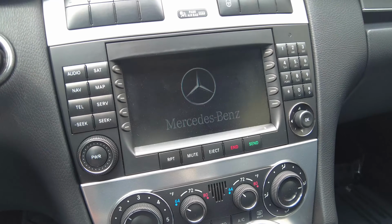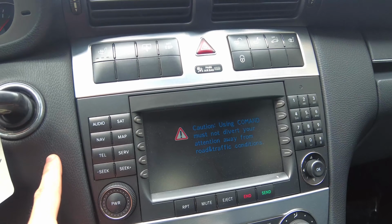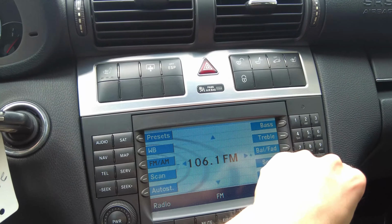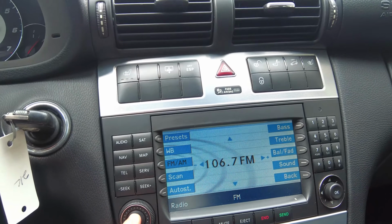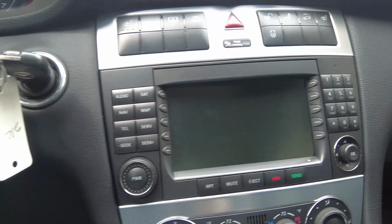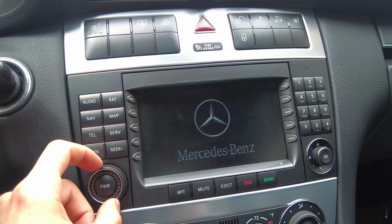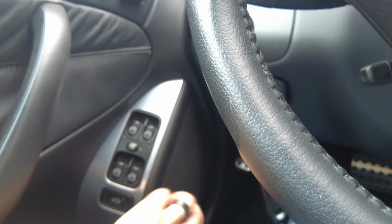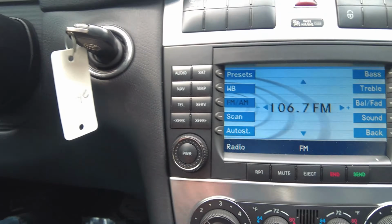I'll turn on the head unit for you. If I just go to audio, I can turn the station here. That's as much as I'll play for you due to copyright music, but it does work excellent. Let me just turn it down. Sound system is awesome in this car too. We can see it's got component speakers: the main mid-range woofers down here and little tweeters up there.